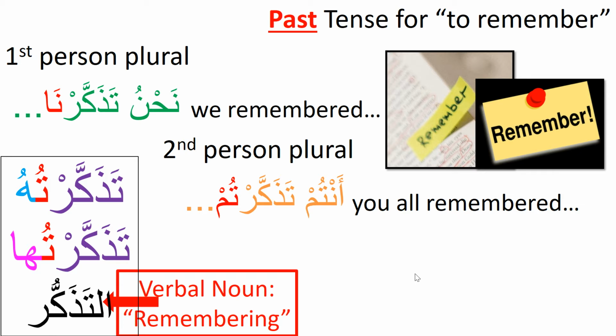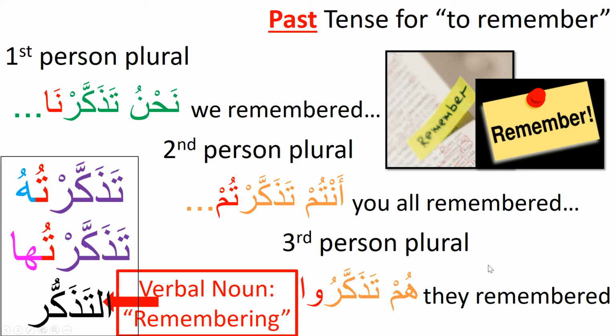أنتم تذكرتم. You all remembered. For they remembered, هم تذكروا.